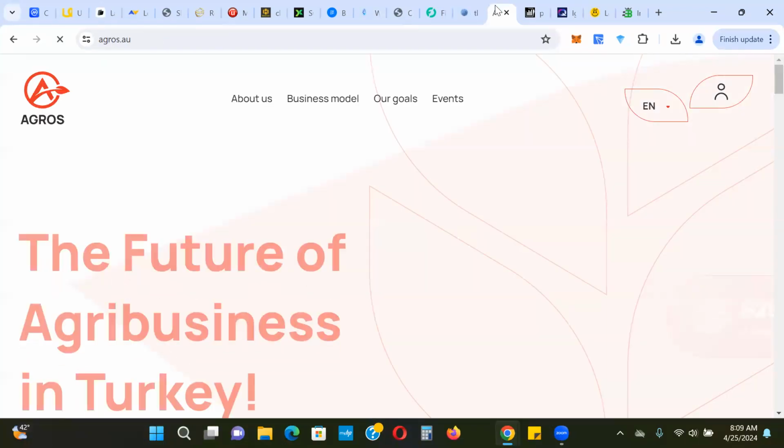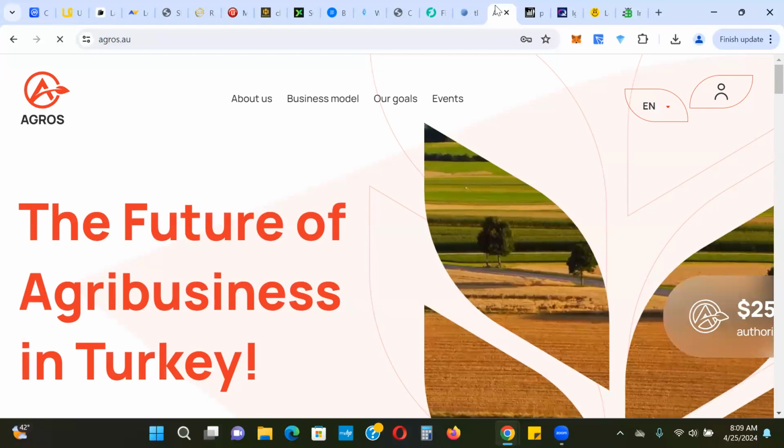Agros is another platform that's just been doing their thing. These guys have been out for 7 months, and every week on Fridays they pay out the passive rewards, which come in USDT. So again, another platform that's just been performing, just moving from strength to strength. And they've also just updated a lot of their PDFs as well. So check these guys out. I'll leave a link down below.